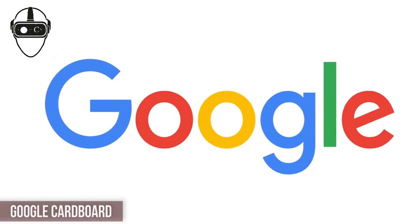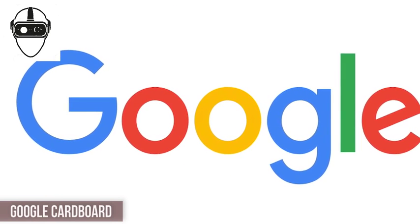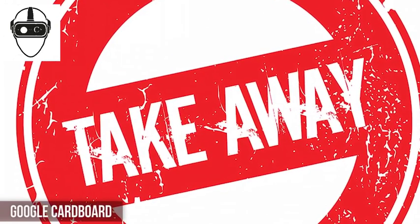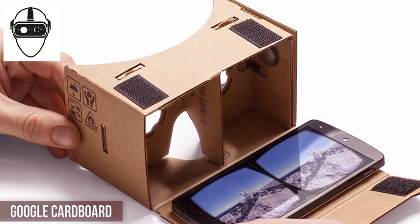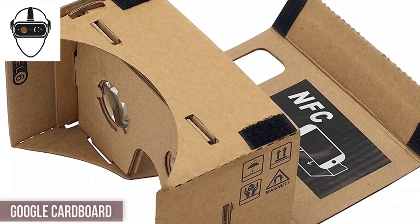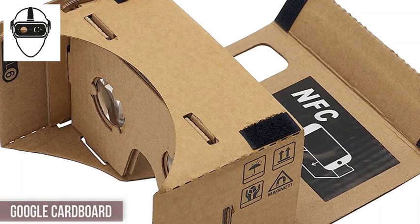If there's one company that needs no introduction, it's Google. It's pretty much on the front page of the internet. Sorry, Reddit. But take away the Google part of the name, and what you're left with is essentially what this headset is. A headset made of cardboard. It works by using two lenses in front of the user's eyes, which shows the displayed image in an immersive and responsive 3D environment. What's more, it comes with built-in NFC, which makes VR app activation almost instantaneous as soon as the phone is placed in the headset.